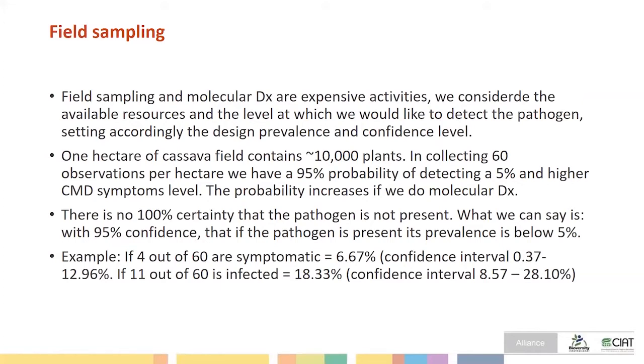So I put some numbers here, how we came to the number 60, the number of samples that we're collecting per hectare of cassava field. And the probability that it gives us, we can detect with this number of samples with a good probability from 5% up to a higher percentage of prevalence, in this case of CMD. The same would be for cassava brown streak disease. This is based on the symptoms.